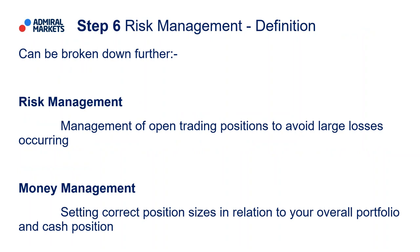We talked about how it can be broken down into risk management, in terms of management of open trading positions to avoid large losses, and then also money management, effectively setting the correct position sizes in relation to your overall portfolio and cash position.